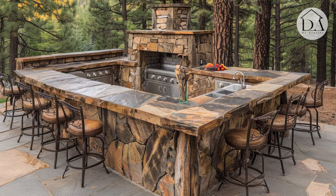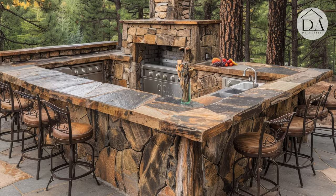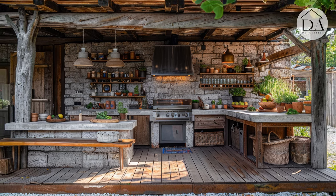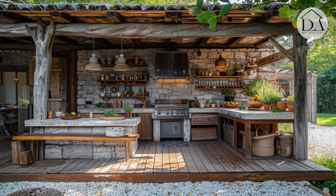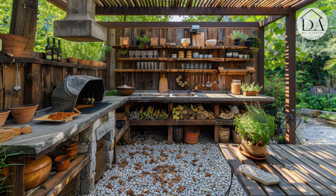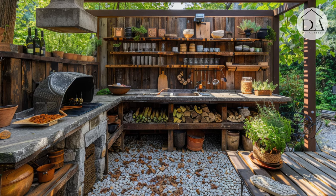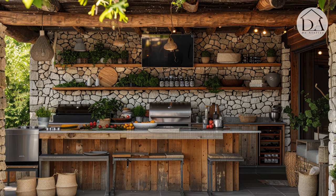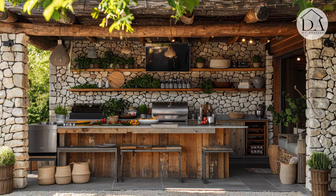As the heart of your outdoor culinary sanctuary, these stone countertops provide a sturdy foundation for food preparation, their cool surfaces inviting a tactile connection with nature's bounty. With every slice and dice, the rugged elegance of natural stone becomes a canvas for culinary creativity, while their inherent resilience ensures lasting beauty for generations to come.